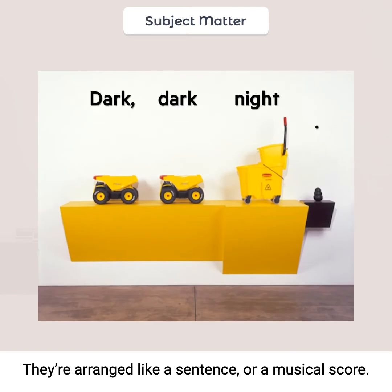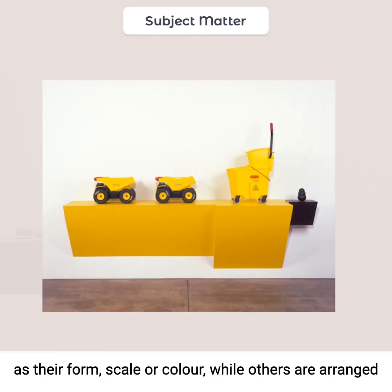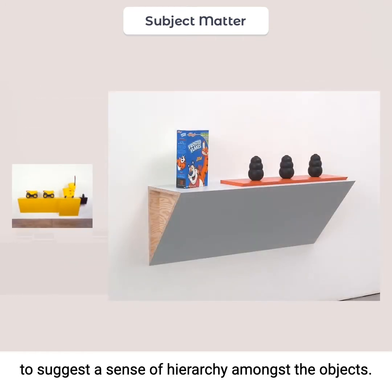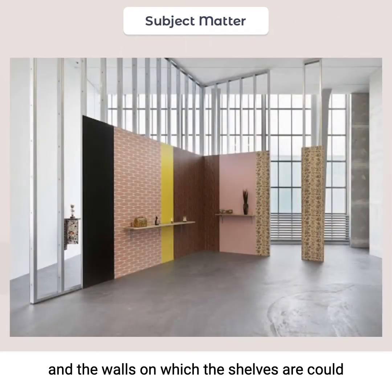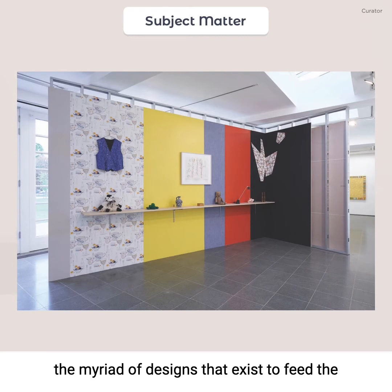They're arranged like a sentence or a musical score. Some objects are grouped by their characteristics such as their form, scale or color, while others are arranged to suggest a sense of hierarchy amongst the objects. The location on which these objects are arranged also vary. Shelves come in a variety of shapes and sizes, and the walls on which the shelves are could either be painted or wallpapered, reflecting the myriad of designs that exist to feed the consumer culture in contemporary society.